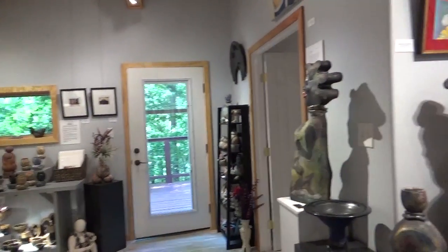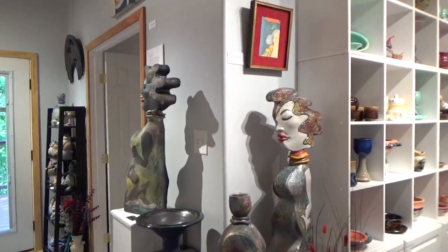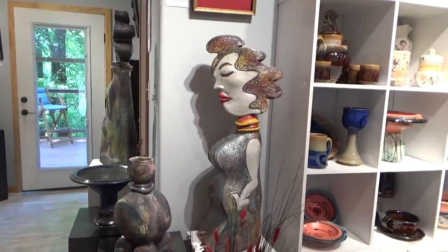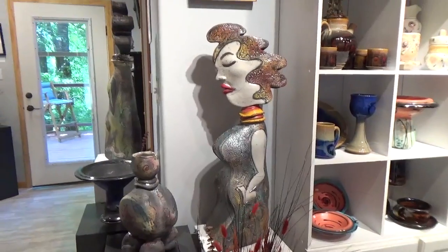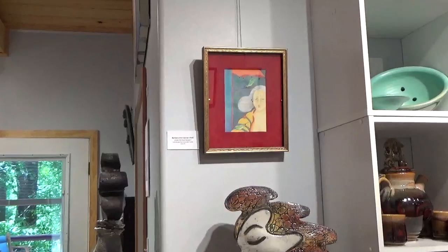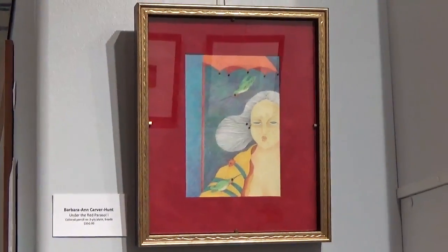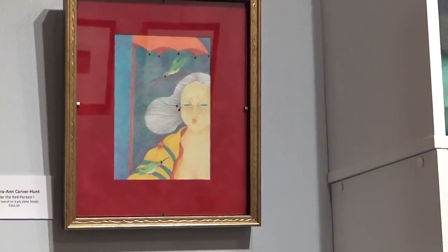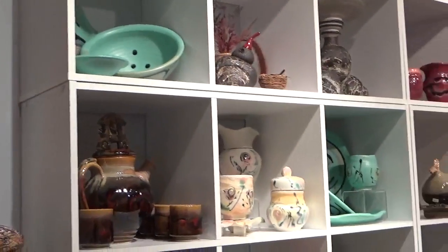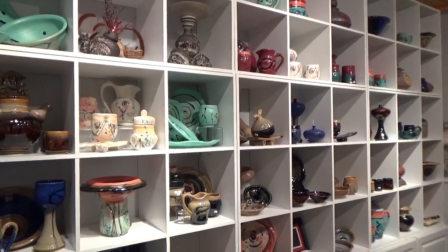So here we go. We'll just start here with Claudia's sisters. They are raku-fired. New works. And here we have Barbara Ann Carver-Hunt's work. Prisma pencils, profound work. And more pottery, the cabeza. Lots to choose from.